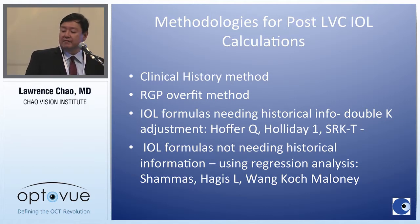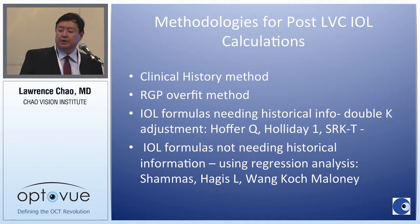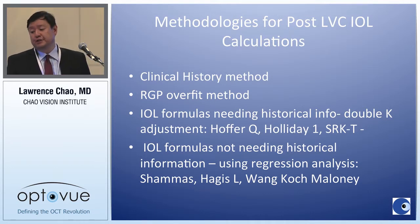Now, we do have a lot of IOL formulas needing historical information. Dr. Aaron Berry published his double K adjustment, and we can put that adjustment into existing formulas such as the Hoffer, the Holladay, the SRK/T, and that works well. But again, you need some historical information.